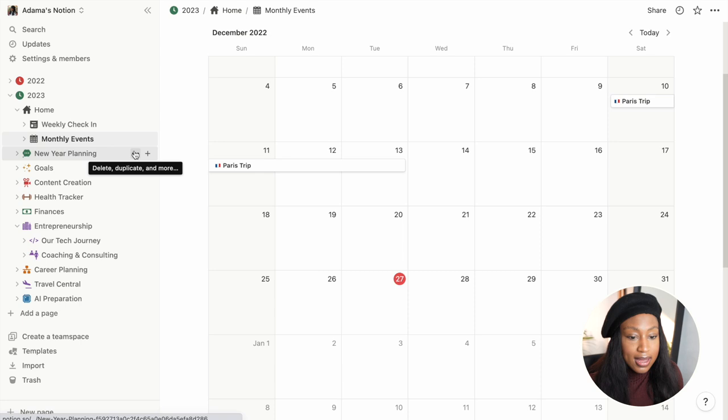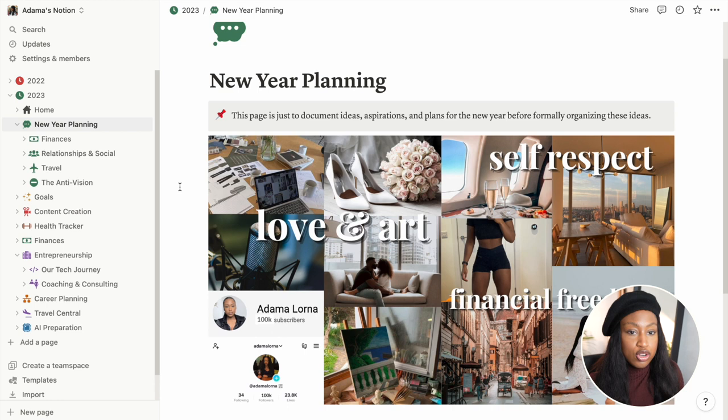So, okay, then we have New Year planning. Now this particular space here is a new space for me. I'm using it right now just to get a lot of my ideas out of my head before the new year starts. So I've broken it down into finances, relationships and social, and travel.